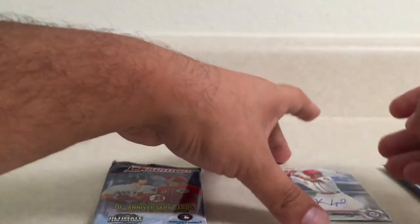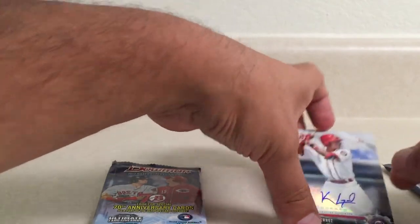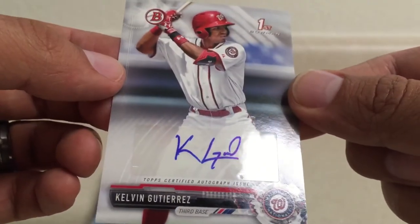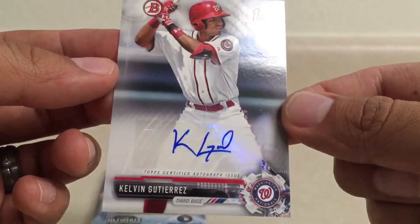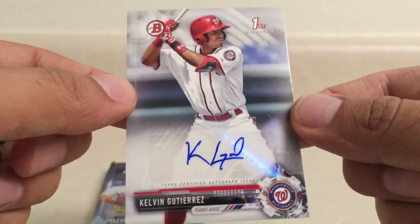I almost didn't grab this one, but good thing I did because I pulled this Kelvin Gutierrez autograph. So there we go.